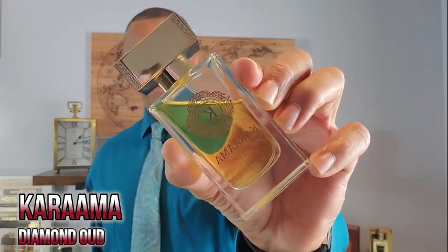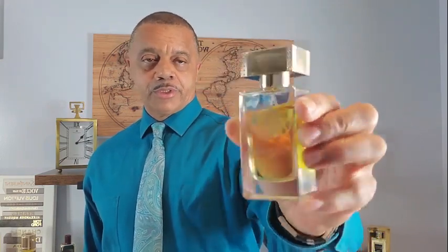Okay, our fourth one on my autumn fall list of fragrances that I would wear starting off this season is from the house of Karama, and it is Diamond Oud. You can see I don't put a dent in that thing. Ooh, I'm wearing it. Yes, I wore it last year. This is my second year having it, so it's pretty nice, very nice. Okay, it is definitely unisex. Beautiful atomizer, I love it.